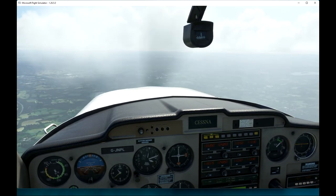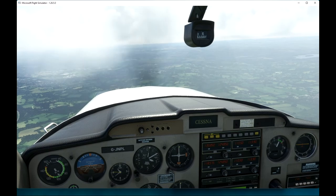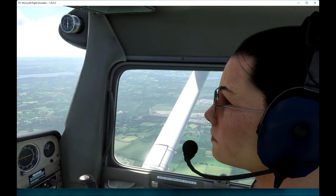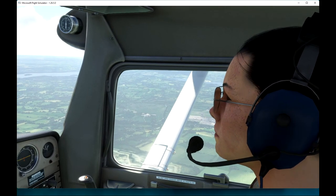Oh, we've climbed a bit. You're not supposed to do that, you're supposed to maintain a constant level. I've not been paying attention, we're up at 3,000 feet. So it's time to start descending. Getting into the circuit. Hopefully we'll get landing clearance.